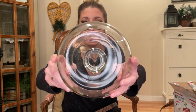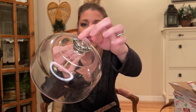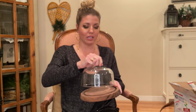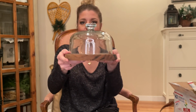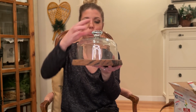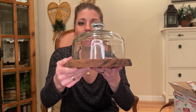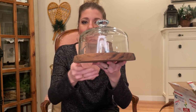And I love the top of this. It's so unique. Look at that handle, or the knob. Isn't it cute? It's beautiful. I love the different types of texture it brings. It's just so old-fashioned looking, and you know, I got this for $15. And you know what? I love that it's vintage versus you going to Pottery Barn or even TJ Maxx or Home Goods and finding this piece. So this is a really neat item.